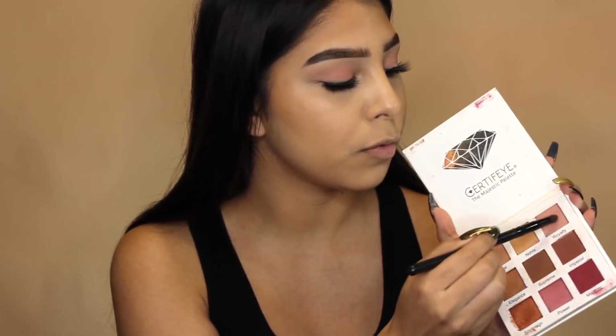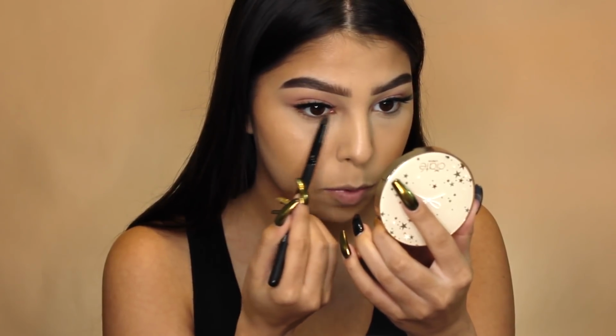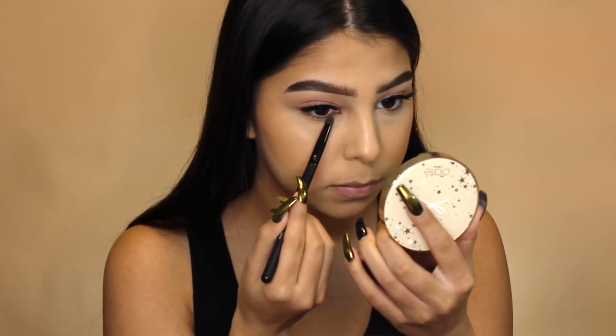And now that my lashes are on, I'm going to pick back up my Certify the Majestic palette with a Morphe MB18 brush. I'm going to go back in with that Royalty shade right here. And I'm going to start smoking this out at the bottom.